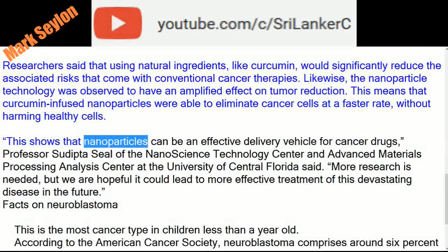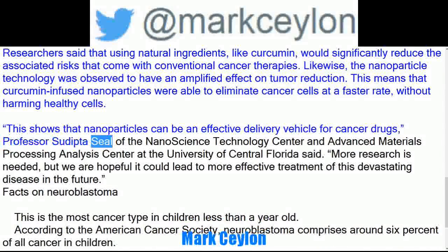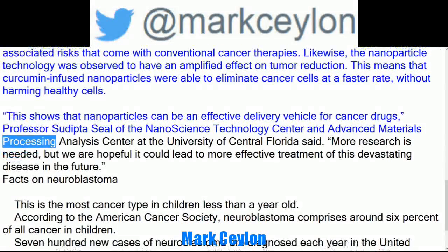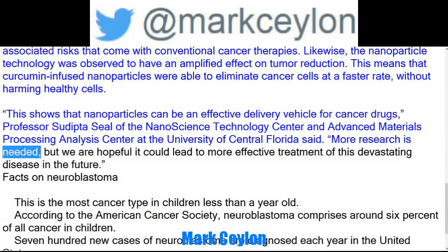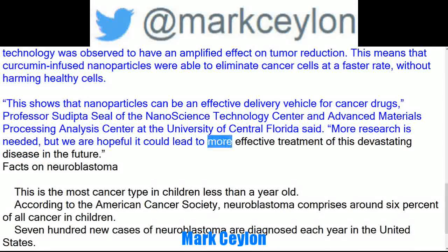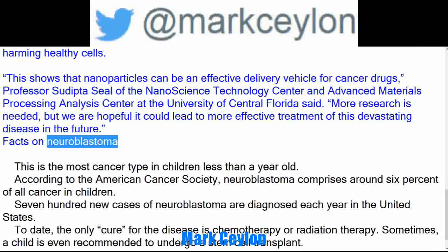"This shows that nanoparticles can be an effective delivery vehicle for cancer drugs," Professor Sudipta Seal of the Nanoscience Technology Center and Advanced Materials Processing Analysis Center at the University of Central Florida said. "More research is needed, but we are hopeful it could lead to more effective treatment of this devastating disease in the future." Facts on neuroblastoma.